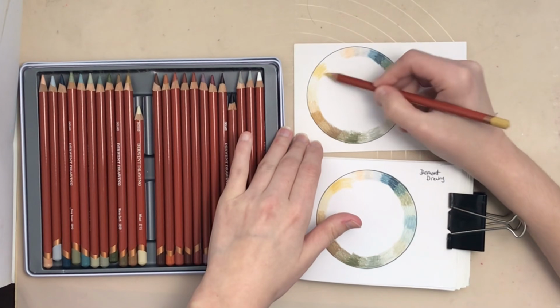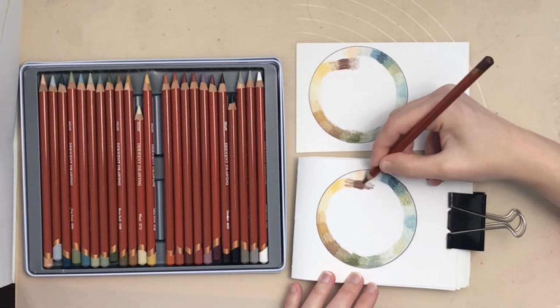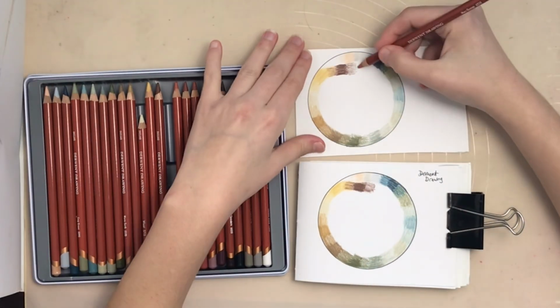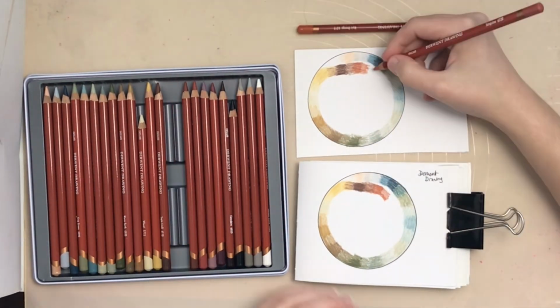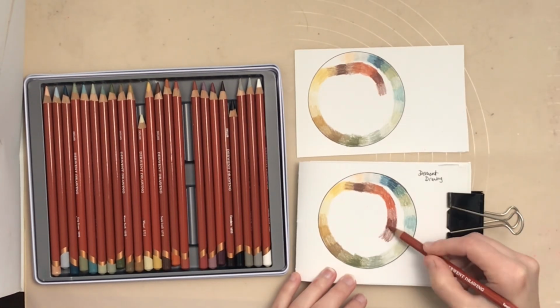I personally like to use mixed media and to mix every different brand together, and I don't necessarily like to do stuff with just one brand or one type unless I'm doing an art challenge in particular. I think it's a good idea to actually get the best out of everything you have.